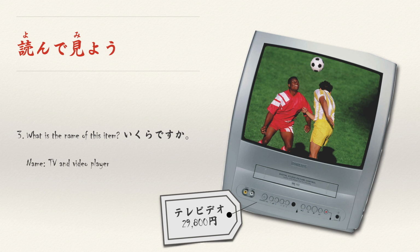This is a TV and video player. Televideo. Ikura desu ka? 29,800 yen desu. So you have reached the last of the final video. You'll answer a few questions, and then you can move on to your practice exercises in your packet.